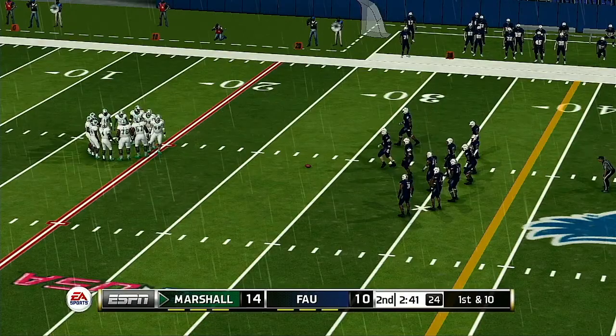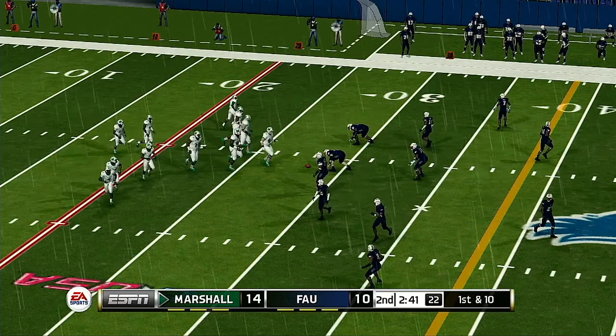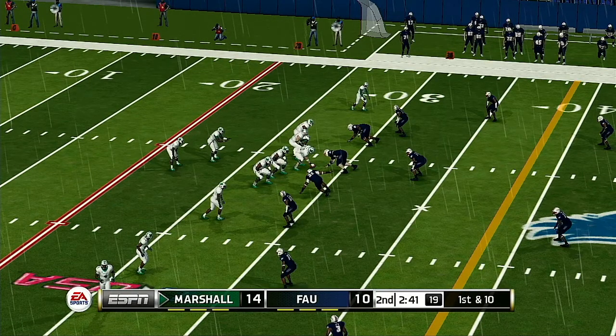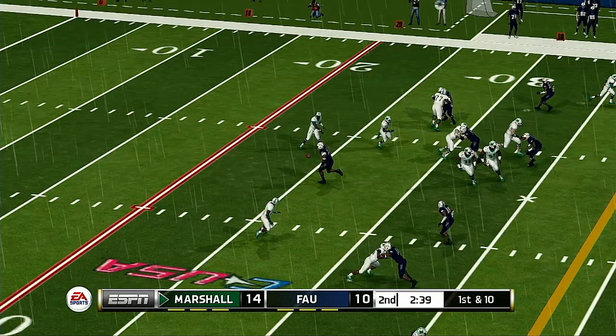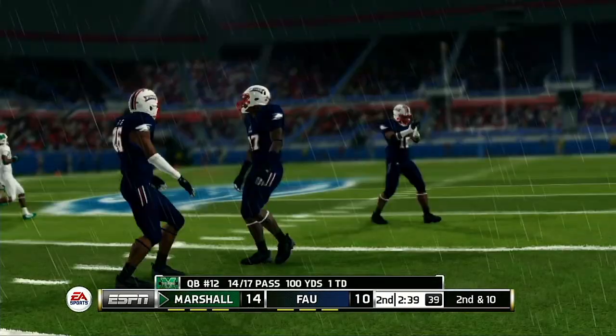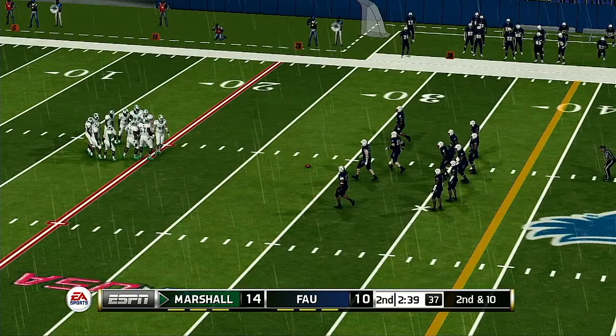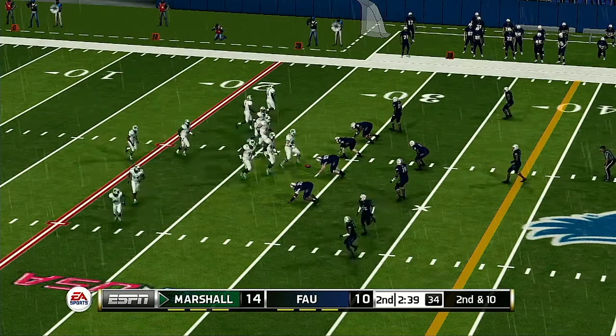There hasn't been too much daylight between these two teams. In games like this, some players try to press too much, and that can cause mistakes. Marshall holds a four-point lead. Quick throw, incomplete, one of his receivers. So it's second and 10. Ball on the 28-yard line.